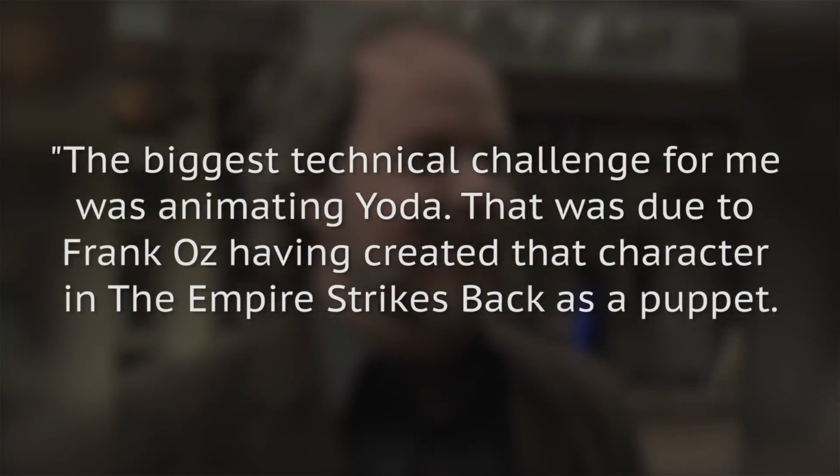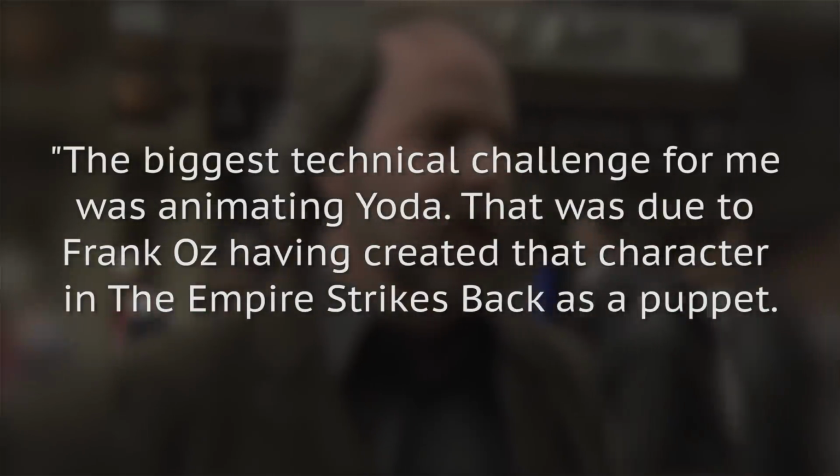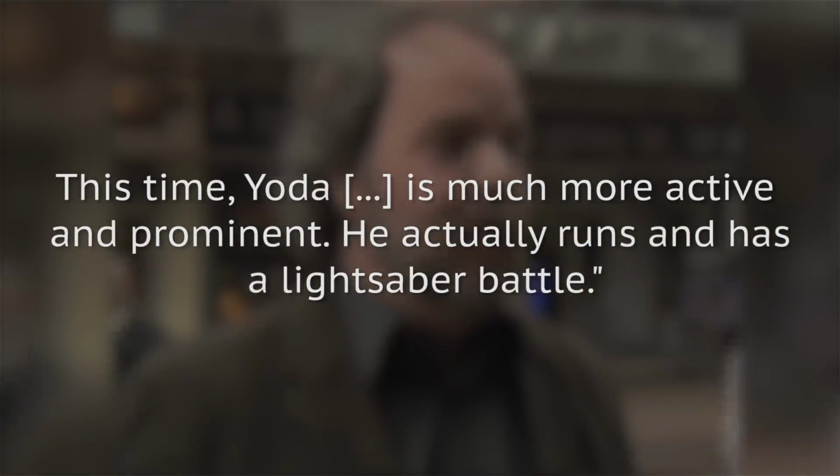Rob Coleman explained, "The biggest technical challenge for me was animating Yoda. That was due to Frank Oz having created that character in The Empire Strikes Back as a puppet. This time Yoda is much more active and prominent. He actually runs and has a lightsaber battle."